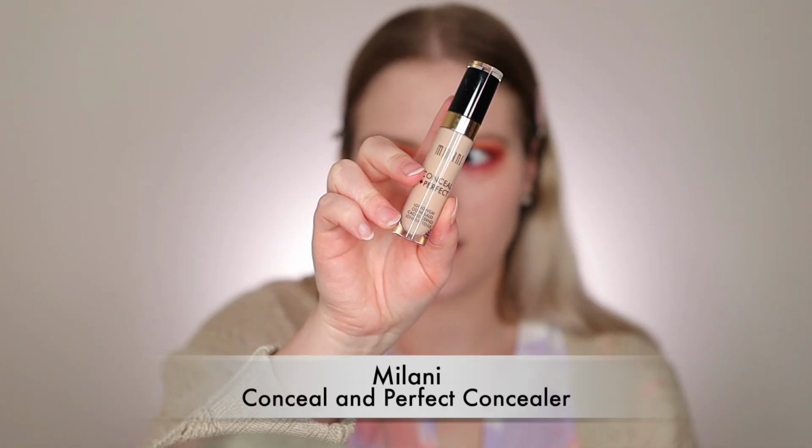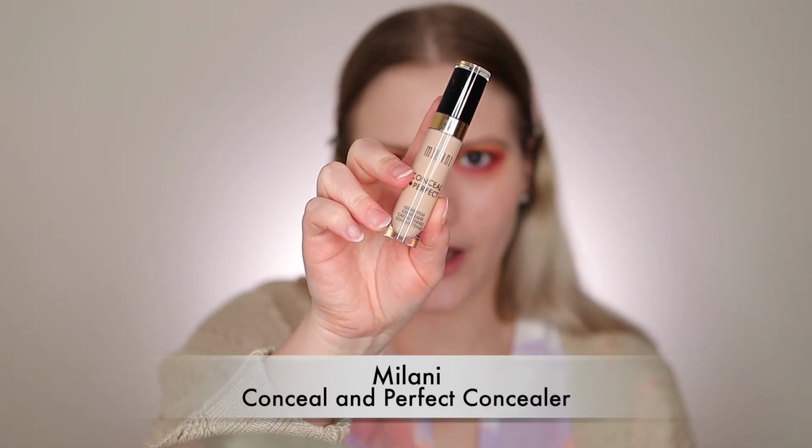So like I said, I did a super light layer so you can still see my imperfections, but we're gonna go in with concealer and cover them up. This is the Milani Conceal and Perfect concealer. You guys know I love this stuff. I used it for a very long time, and I wouldn't even consider buying another concealer at the time I was using this. I was just so hooked on it. This is in the shade 110 Ivory Nude, and I'm gonna go in and put this right under the eyes.